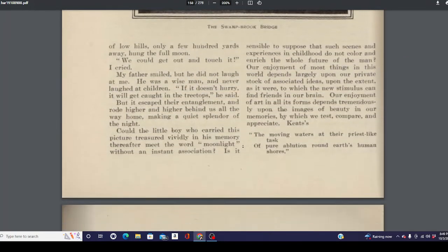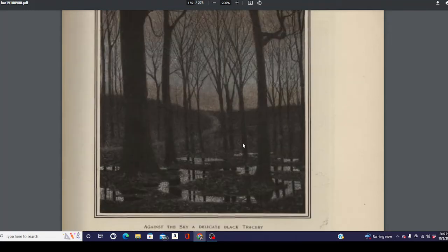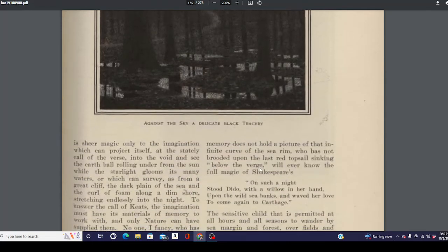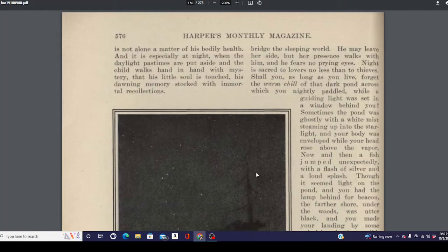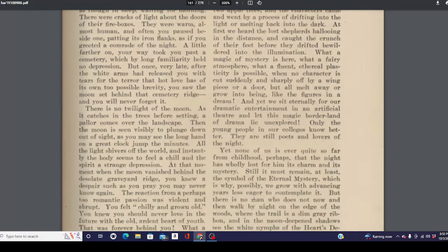You hear that sound? That's the sound of my daughter brushing her hair. I'm in the other room. Yeah, it's picking up on the microphone. We hear each stroke of the brush. Against the sky, a delicate black tracery, and my daughter combing her hair that's down to her waist. Do you actually hear that? Yes, we hear each stroke of the brush. I swear to God. I'm sorry. This microphone picks up microscopic sounds.